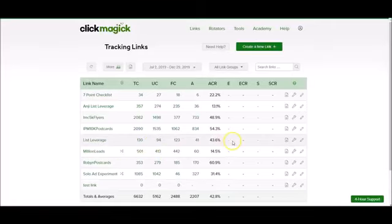If only 20% of people are opting into your capture page, it means your capture page is absolutely garbage, and you need to tweak your page until you get at least 30% conversions. I like to aim for 50%, and I will probably split test this. I'll probably create a slightly different version of this soon that I'll test, and I'll try and bump this up to 50%.